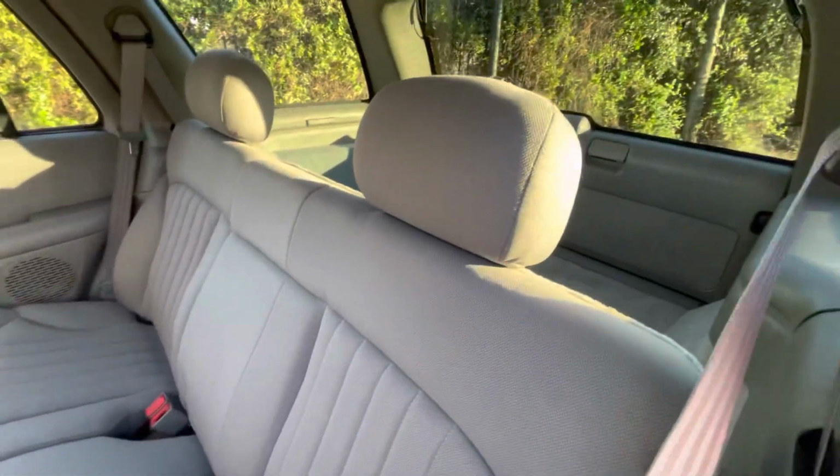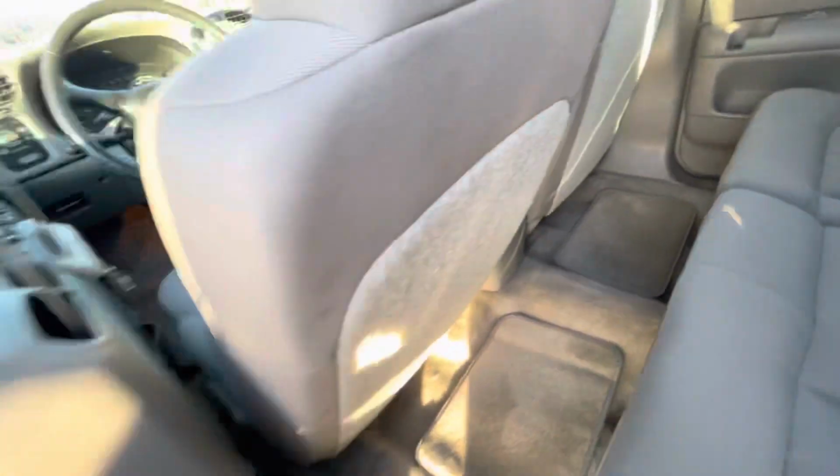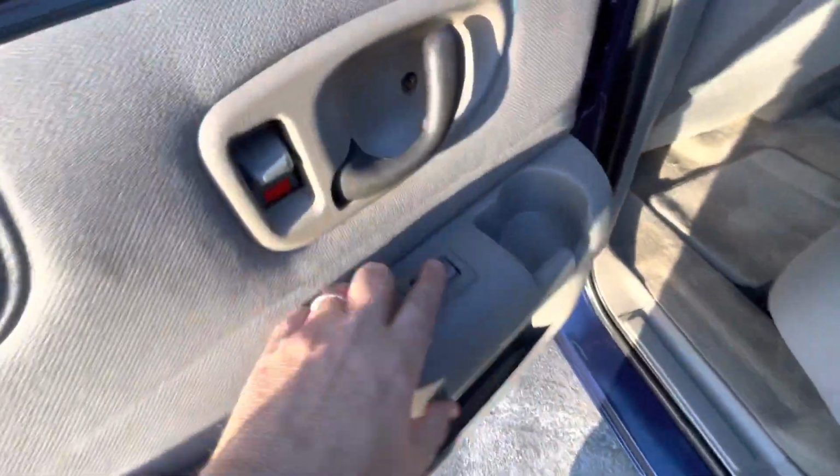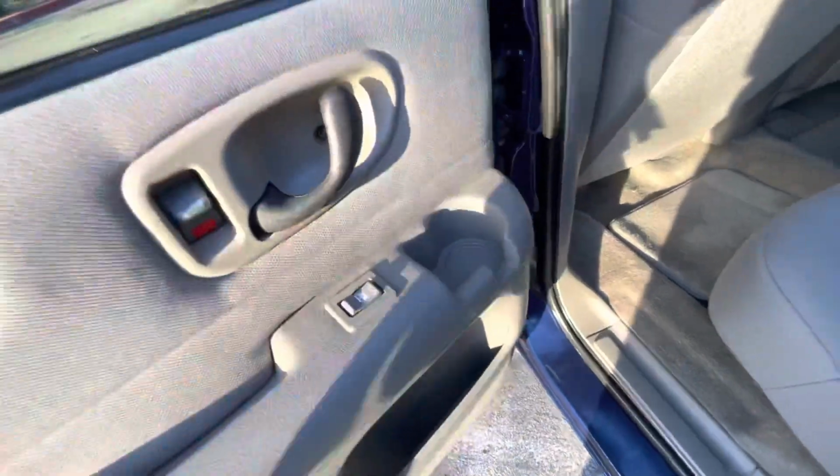Doesn't even look like the back seat's been sat in. I'm sure you've heard that a few times, but if you just look at how nothing's crushed down, it just looks and feels brand new. Carpets too. Everything. No scratches in the plastic. Like I said, all the buttons, everything's fresh.